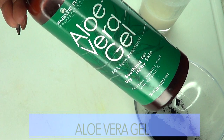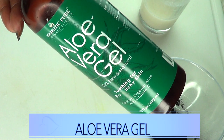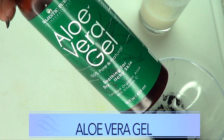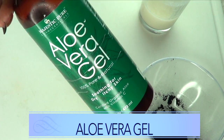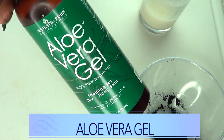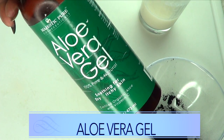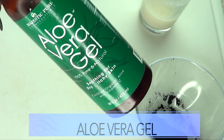Now I'm going to add an optional ingredient, and this is the aloe vera gel. Aloe vera gel is going to clear the skin from spots and blemishes, is great for sunburn, is great for moisturizing the skin, is great for getting rid of acne. Aloe vera gel is just a versatile ingredient to use on the skin.